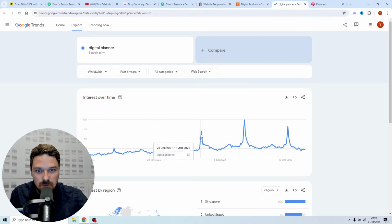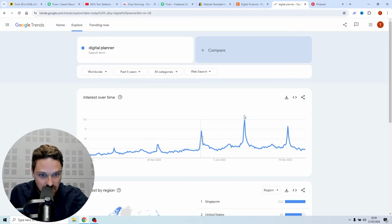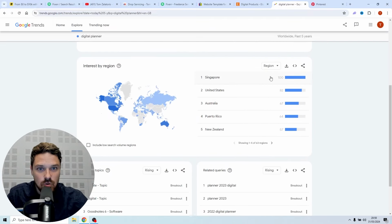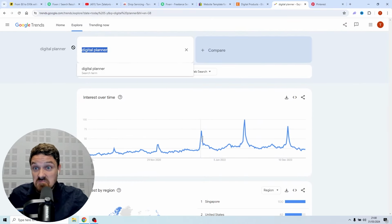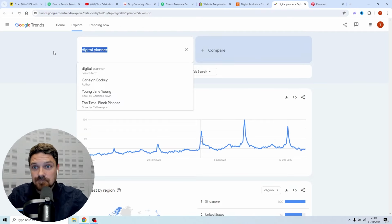Digital planner, a lot of people, as you can see, are interested in digital planner when the new year starts. Isn't it obvious, right? So beginning of January, this is a big spike over there. It's also beginning of January. And here we have a big spike. It's also beginning of January. Of course, everybody is interested in this stuff when it's January. And countries, Singapore, very interested. United States, very interested. Australia, New Zealand, very good. These are like high ticket people that can pay a lot, right? These are some of the keywords. So you can just modify it and write anything else, okay?